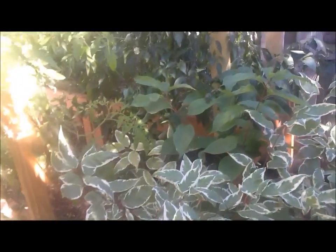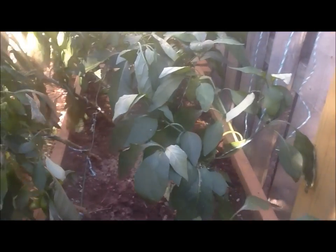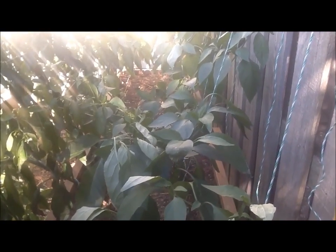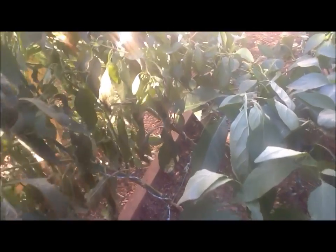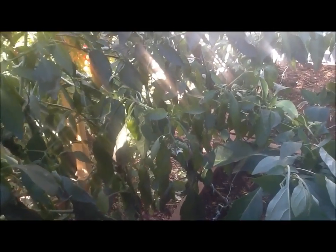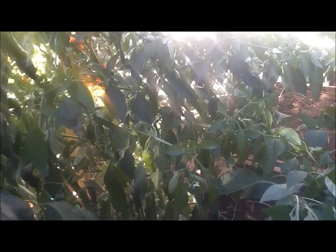Pepper plantation back here did very well. I was very pleased with it. The jalapenos, they did okay, not great like I had last year. This was a new location for these pepper plants. Pepperoncinis did fantastic. I bought them as seedlings from a local guy, and they just really did well. I'm pretty pleased with those.